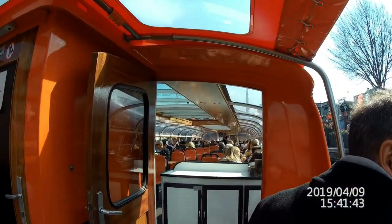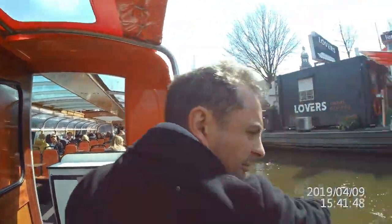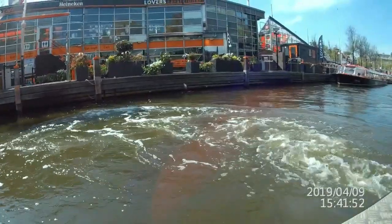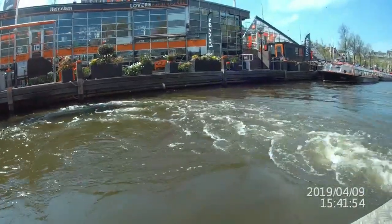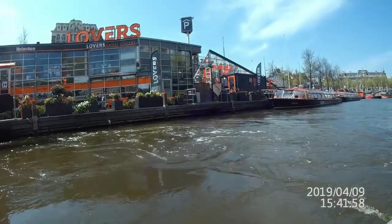Pizza Cruise. Combine a canal cruise with a delicious New York-style pizza. Wine and Cheese Cruise. Enjoy a selection of Dutch wines and cheeses while cruising the canals. Dinner Cruise. Experience a romantic evening with a multi-course dinner on board a luxurious boat.